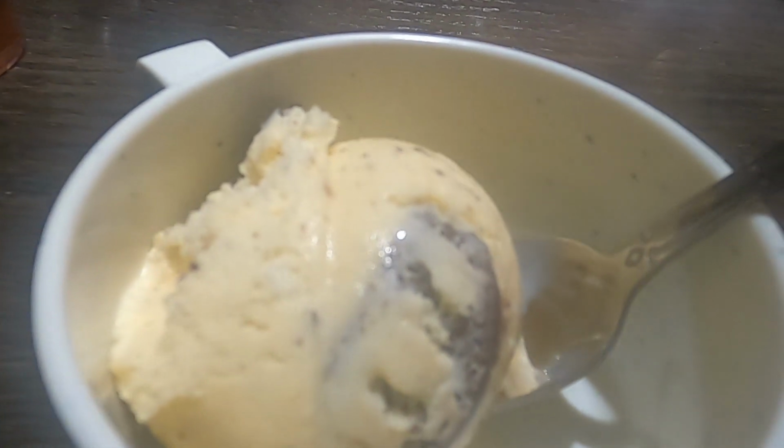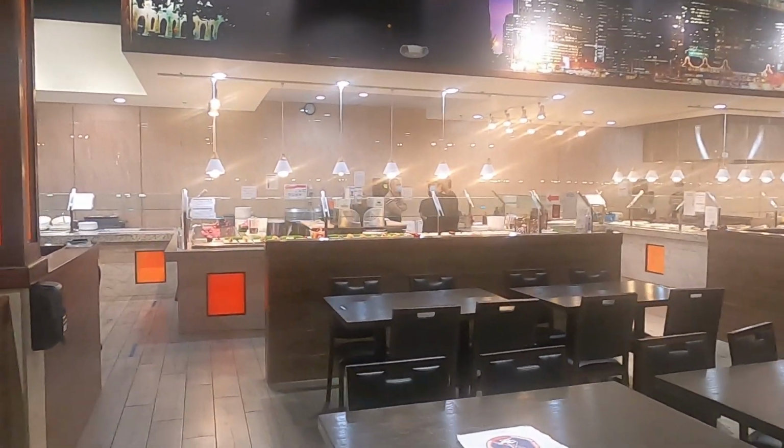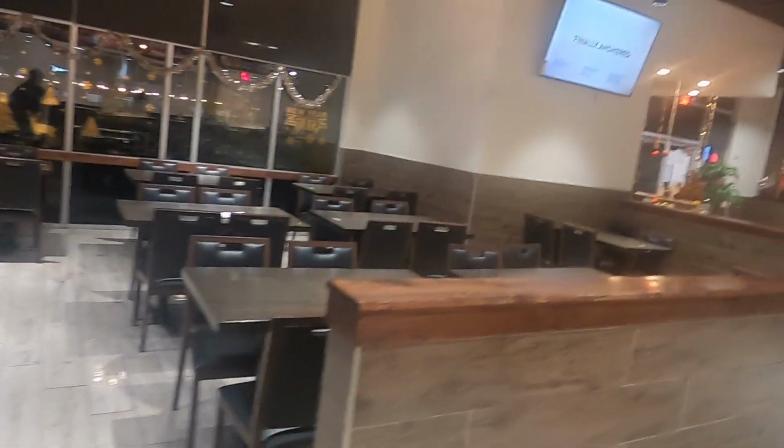Again, if you are a buffet person, this is not far from the Strip, right off of Spring Mountain Road. It's a big space. They do social distance. You don't sit very close to any other tables. It's certainly worth checking out.